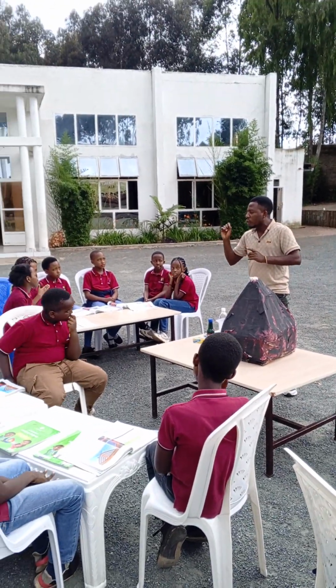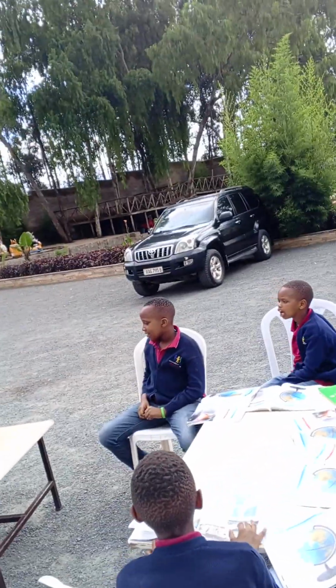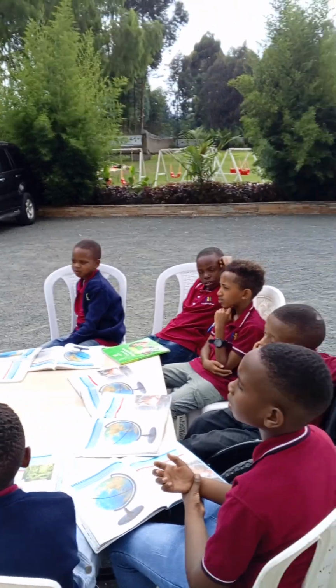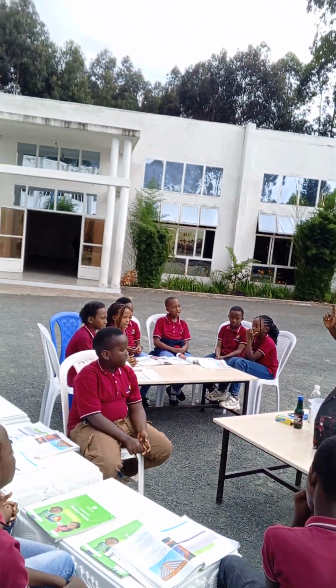volcanic plateau. Can you say volcanic plateau? Volcanic plateau. A volcanic plateau is made by the layers, or the flat layers, of lava.